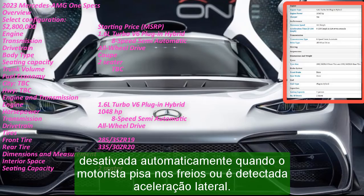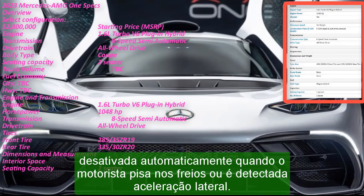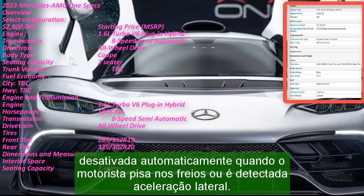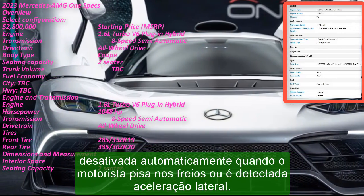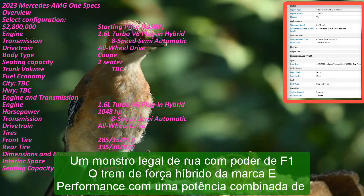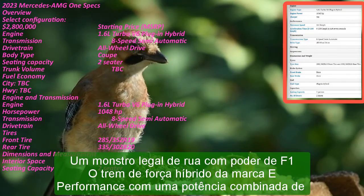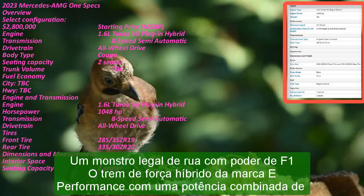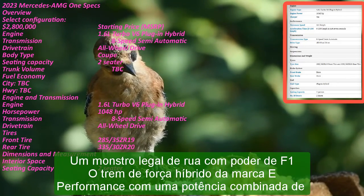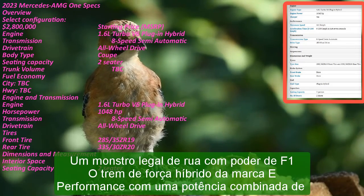AMG claims that the response from the hybrid V6 is significantly faster than in a naturally aspirated V8, with the electric turbo enabling higher torque at low RPM. The rear axle of the hypercar is hybrid with a brand new 7-speed automated manual gearbox integrating a locking differential, while the front axle is exclusively powered by dual electric motors.